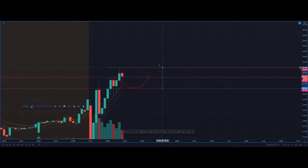So why is this one my resistance and this one isn't? Because this is the breakout candle and this is where we had our sellers at. We didn't have a breakout at this level. I mean, this is the breakout level, but sellers didn't push it back down below. They waited till this level.